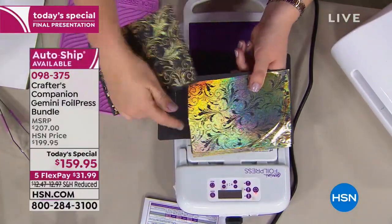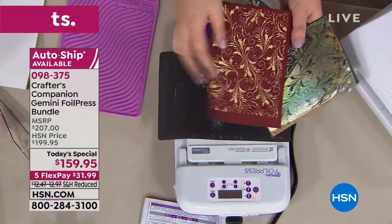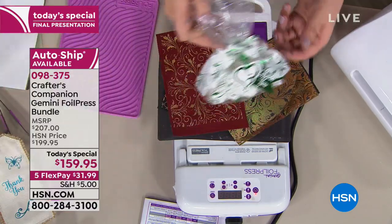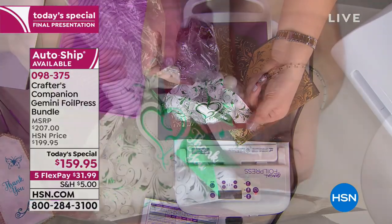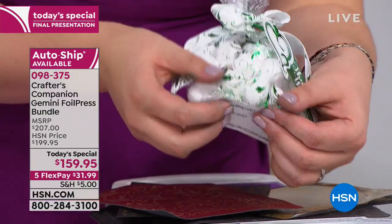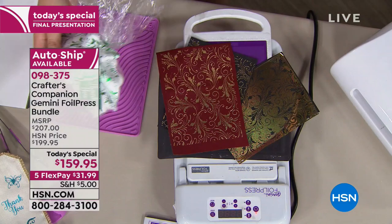But if you leave that to heat up, when you peel that back, and we've done this onto leather. We've done this onto fabric. We've done this design onto even ribbon. And you get all of these special effects. This is the background onto cellophane bags. Oh, that's amazing. Onto the ribbon. Everything is giving you that same technique.